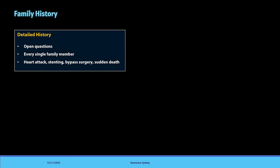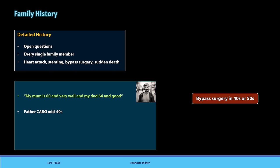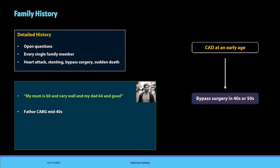For example, in the case of our patient, who was accompanied by his wife, when I asked about his parents, he said, "My mom is 60 and very well, and my dad is 64 and in good health, and I have no siblings." Then his wife surprisingly interrupted him and asked, "Didn't your dad have heart surgery many years ago?" He replied, "Oh yes, he had heart surgery when he was in his mid-40s for blocked arteries." Keep in mind, if someone's getting a bypass surgery in their mid-40s or 50s, it means their coronary artery disease started at a very young age to get that severe by mid-40s, requiring surgery.